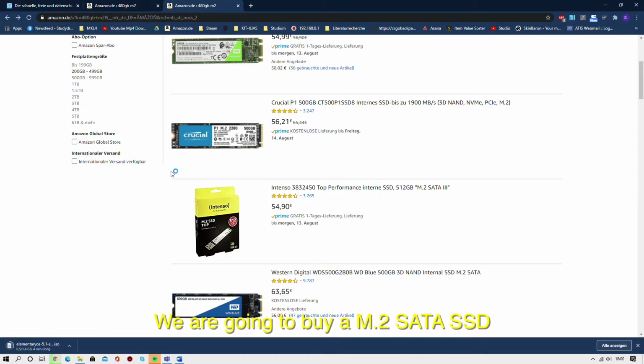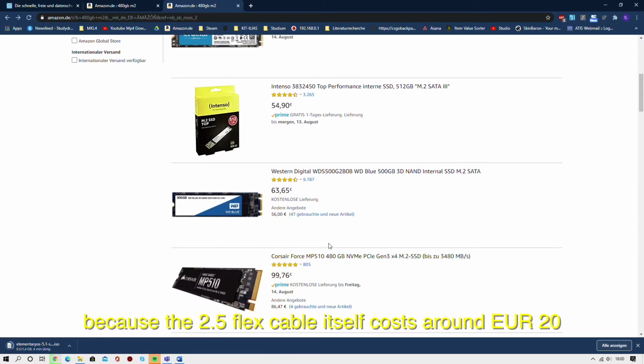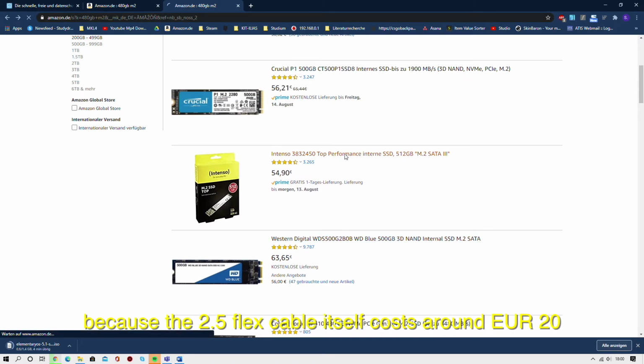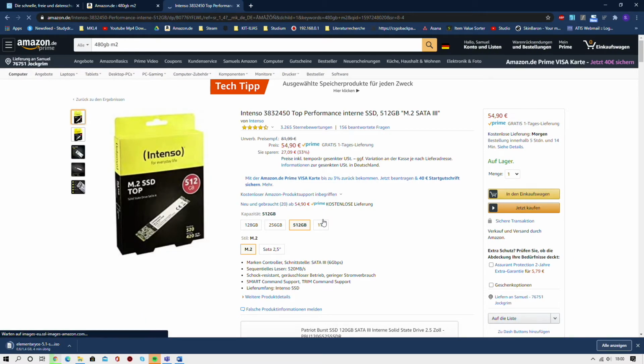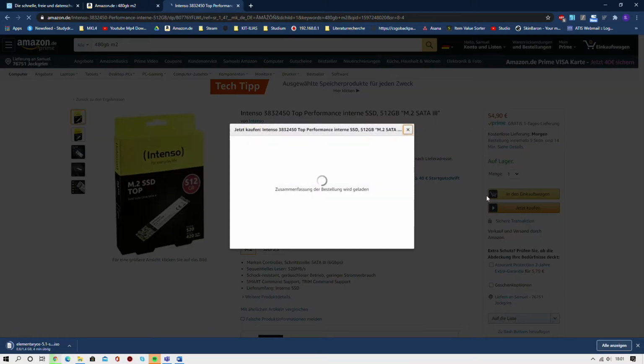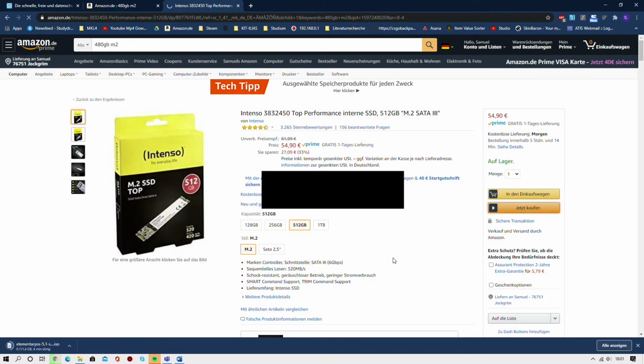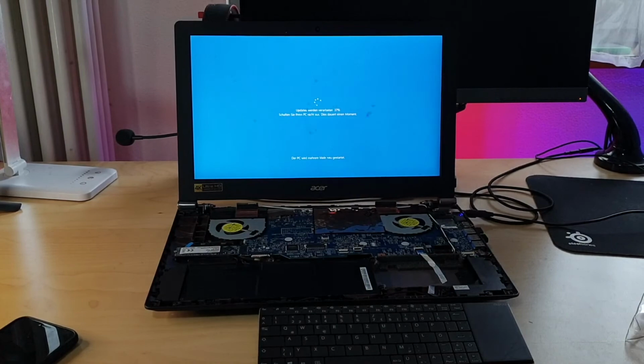This Intenso SSD isn't as fast as the common Samsung EVO 860 Pro or 870 or even some NVMe SSDs, but you can clearly see a difference between these SSDs that are entry level and also some SATA HDDs. And also I couldn't use SATA HDDs because I didn't have a flex cable for the mainboard.